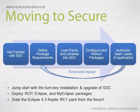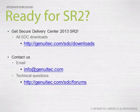Everything you've seen here, all the way through to the Kepler RC1 package, is immediately available for installation. Very easy for you to get access to.